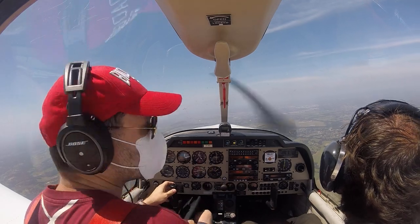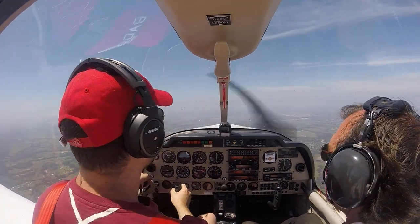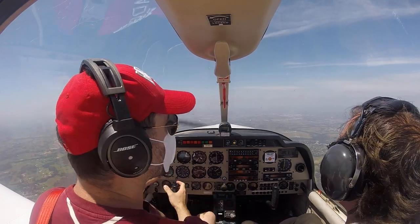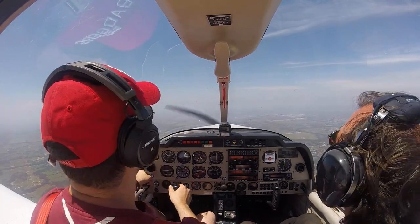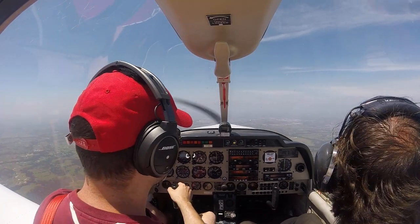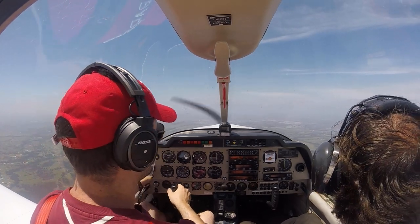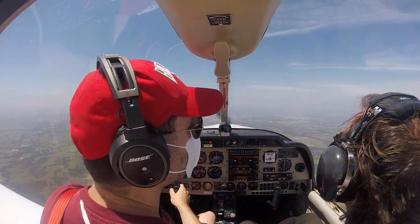Sierra Kilo Romeo, clear 3 miles of flag, south flight level 120, when you're ready clear to drop, there's no observed traffic, report all below. Clear 3 miles of flag, south flight level 120. We have to be going into a wind here, right? That wasn't on the forecast. I feel like we're barely moving. This must be a pretty fast wind.